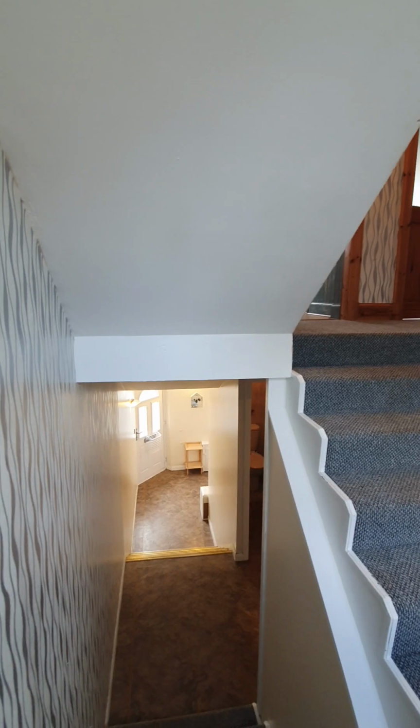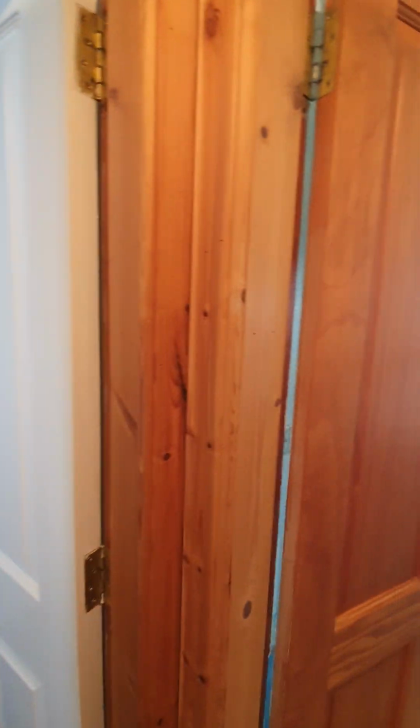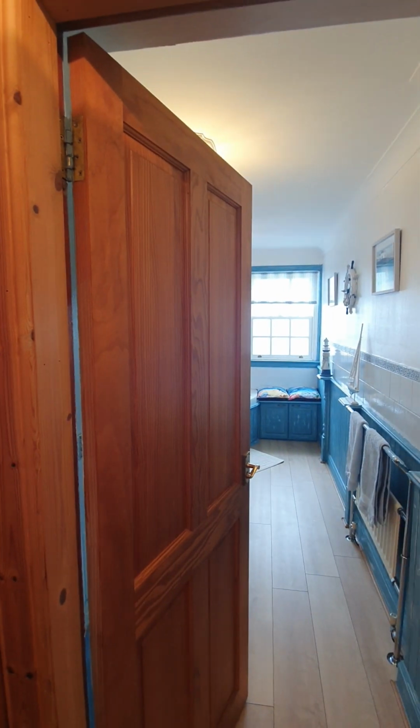So you can see how bright it is in the property. You've got that lovely window here in the hall. And again, it's really open. I love the way the hallways and staircase is designed. So we come up the staircase, and then from here we go into the bathroom.